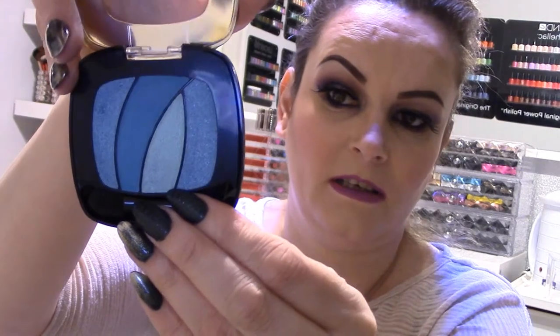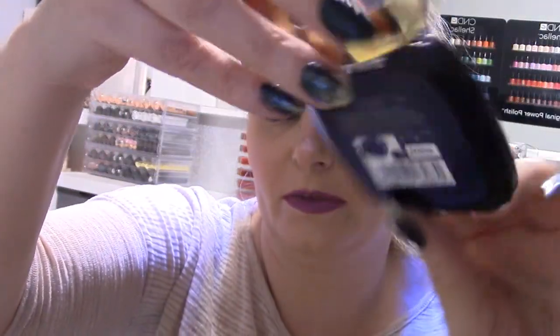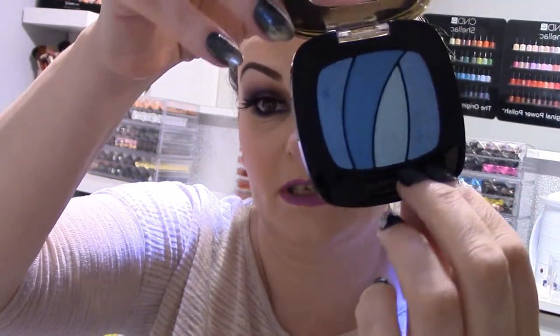So this is the main one I was wanting, for the matte blue that's in there, and it's a turquoise spell, and it's S15, and it looks like so. And again, it gives you a little look of where you can put it and what numbers to put where. So it's a nice little palette, and they're nice to take on the way. And these are all from L'Oreal, and there's packaging again.